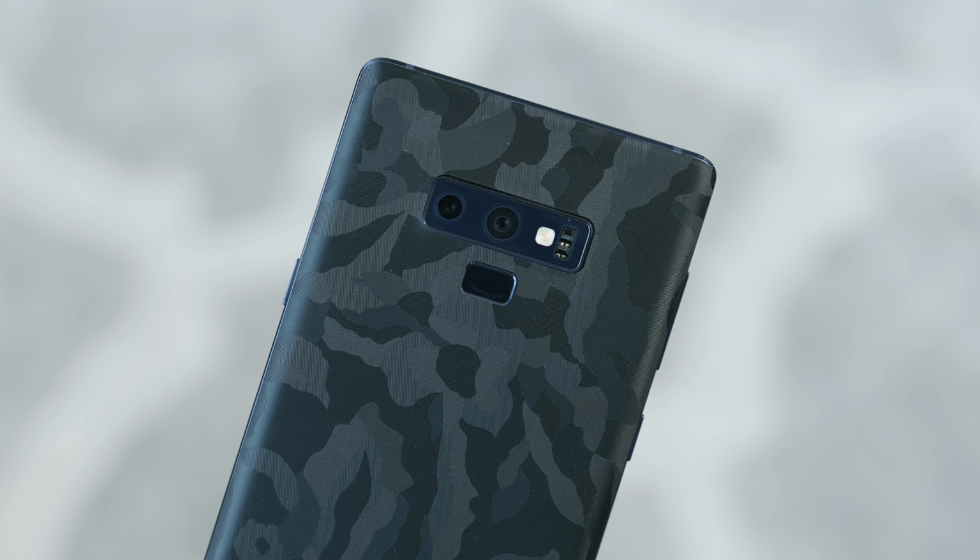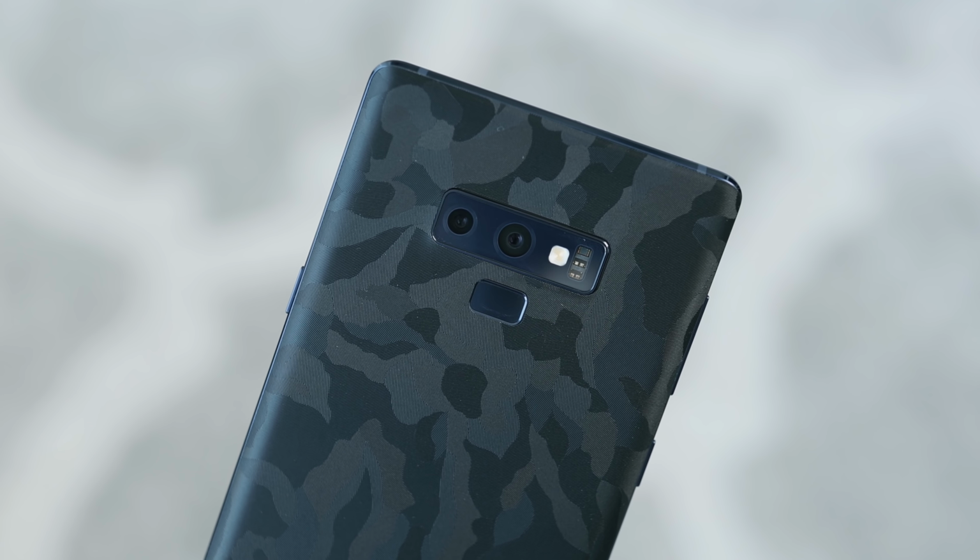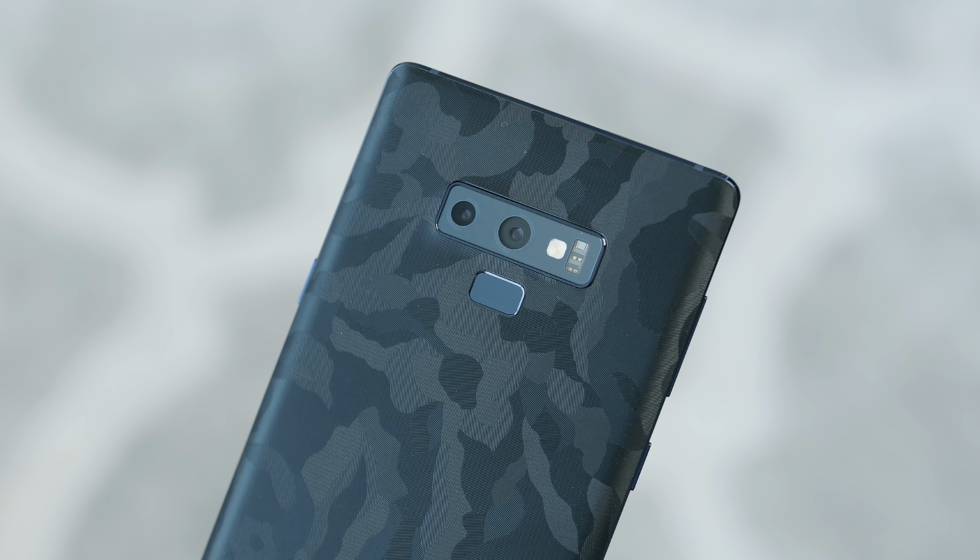With a beautiful Corning Gorilla Glass on the front and back, the one thing that you might want to be a bit careful about, especially if this is your daily smartphone, is scratches and cracks.